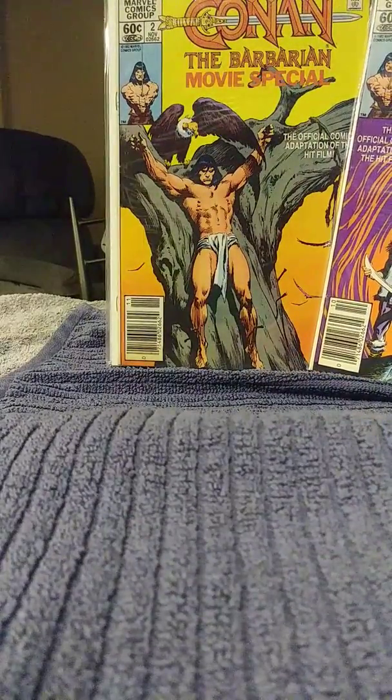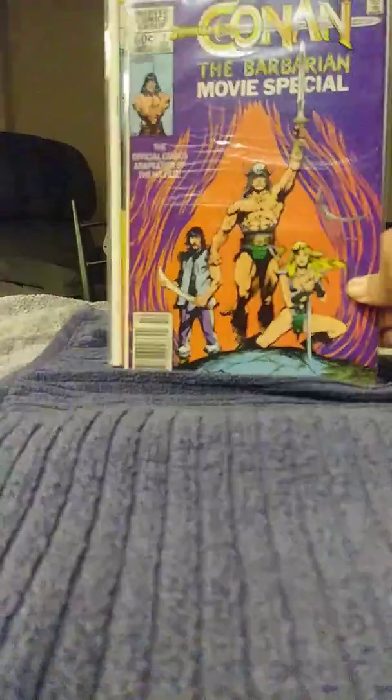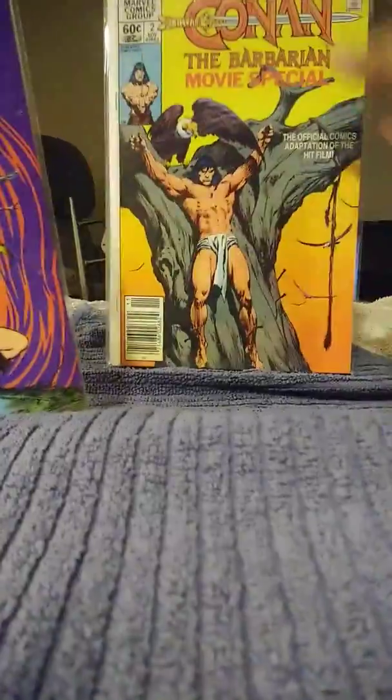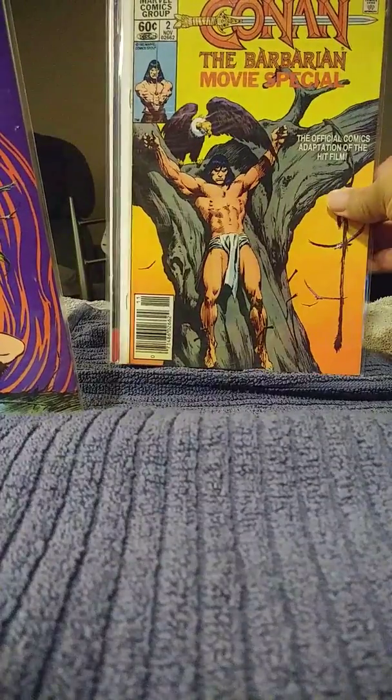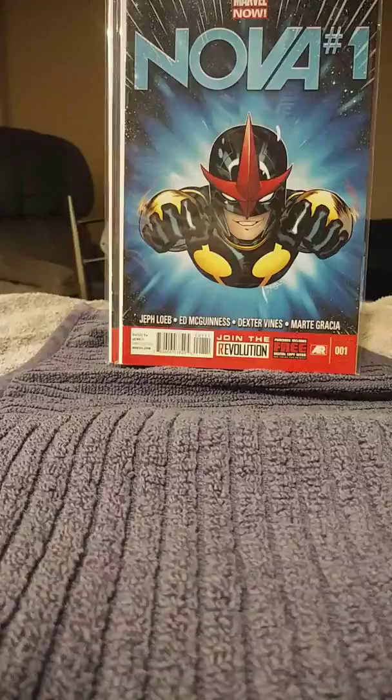I wanted the Arnold Schwarzenegger pose for the new Conan, that off-brand, aftermarket Conan. But I got these two. I'm kind of happy. They popped up on eBay. $10 for both of them.